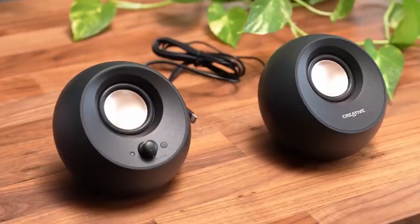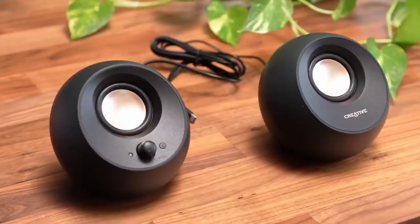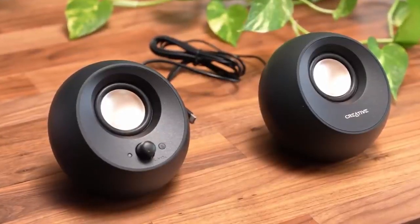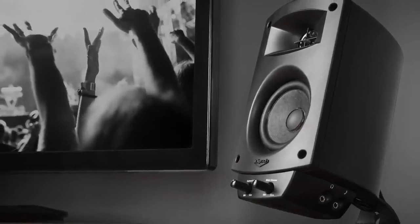So whether you're looking for an affordable, stylish computer speaker with great sound quality, or just the best computer speaker you can buy, we'll have an option for you. So if you're interested in finding out which computer speakers will be best for you, stay tuned.